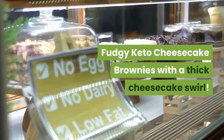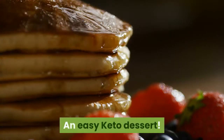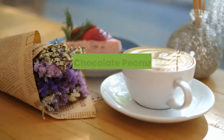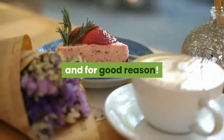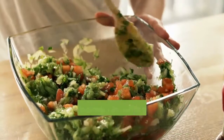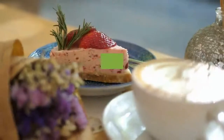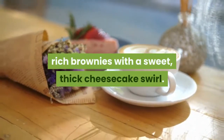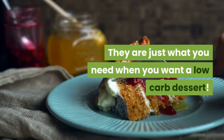Fudgy Keto Cheesecake Brownies with a thick cheesecake swirl. An easy keto dessert. One of the most popular recipes on this site is my favorite double chocolate peanut butter cheesecake brownies, and for good reason. They are delicious. Since I've been trying the keto diet, I wanted to come up with something similar, but way fewer carbs. These keto cheesecake brownies are fudgy, rich brownies with a sweet, thick cheesecake swirl. They are just what you need when you want a low-carb dessert.